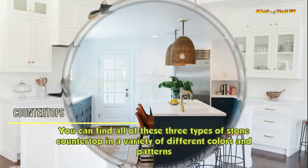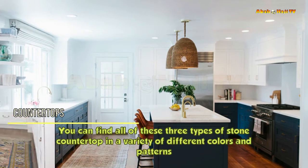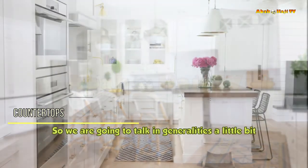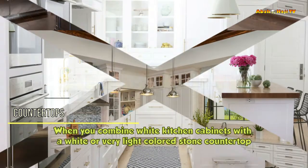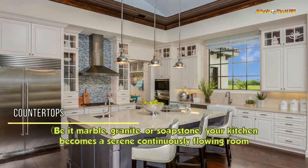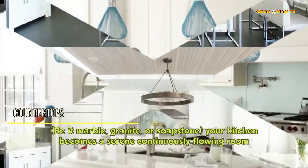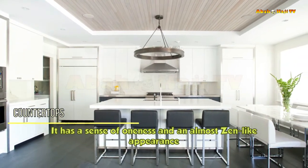You can find all of these three types of stone countertop in a variety of different colors and patterns. Listing them all in this article would take far too long, so we are going to talk in generalities a little bit. When you combine white kitchen cabinets with a white or very light colored stone countertop, be it marble, granite, or soapstone, your kitchen becomes a serene, continuously flowing room. It has a sense of oneness and an almost zen-like appearance.